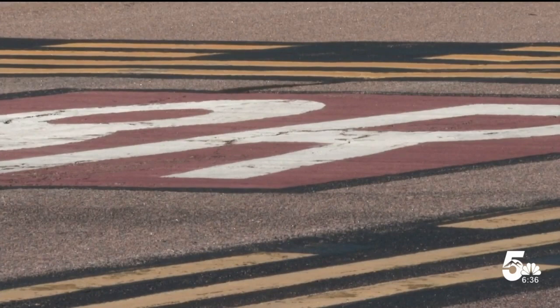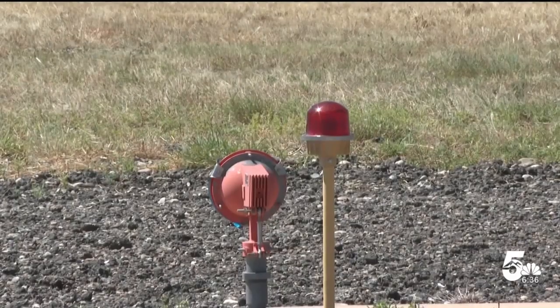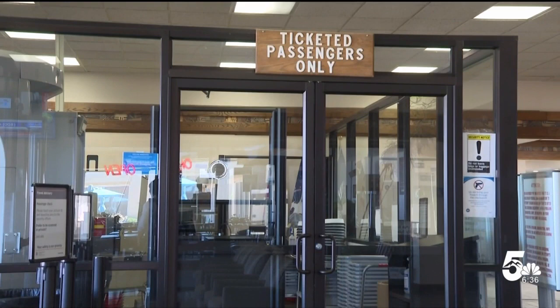So specifically, this grant is going to mill and overlay our primary runway, all of about 2 miles long of asphalt, 150 foot wide. It's going to give it a fresh face and new paint, including light fixtures and infrastructure for the lighting system. The airport tells me it's part of a move to keep a resource for people in small cities like Pueblo.